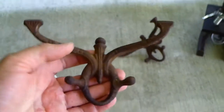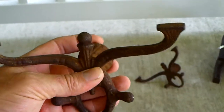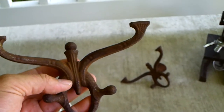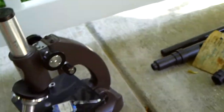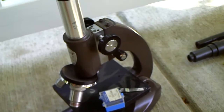Couple antique cast iron hooks. I got them because they're old, but I don't know. I paid $5 for the pair. Probably not the best purchase I made of the day, but they're neat. I might use them for myself. Bought a microscope. Nice heavy duty one. This thing's got some weight to it. Lady was asking $5. I got it for $4. Can't go wrong there.